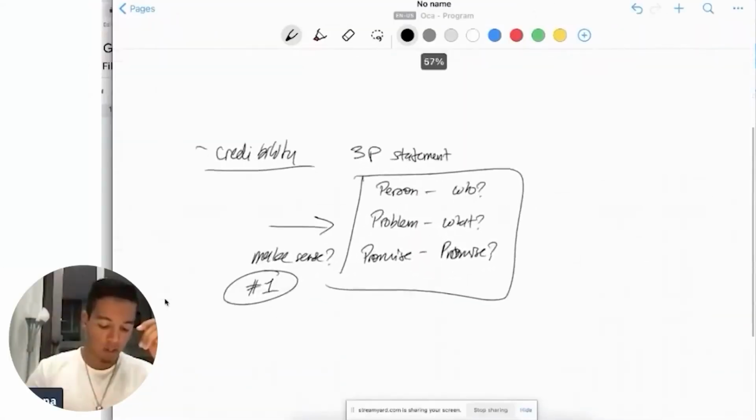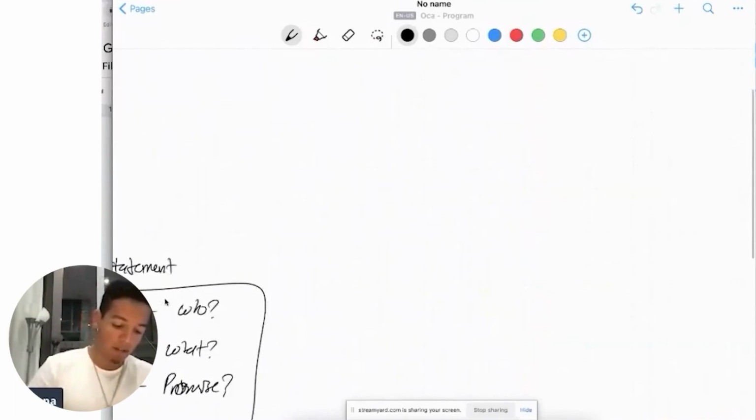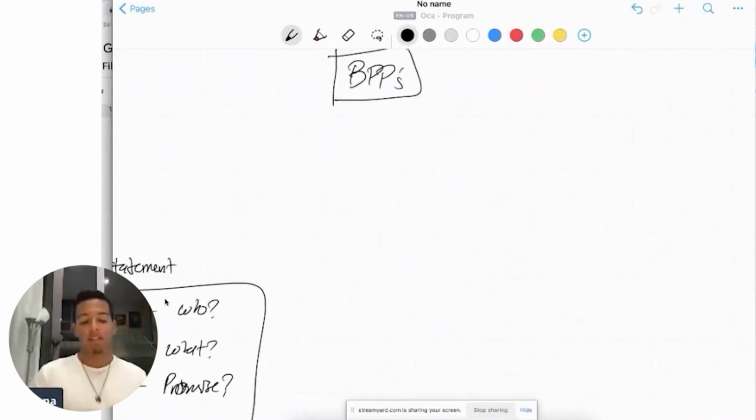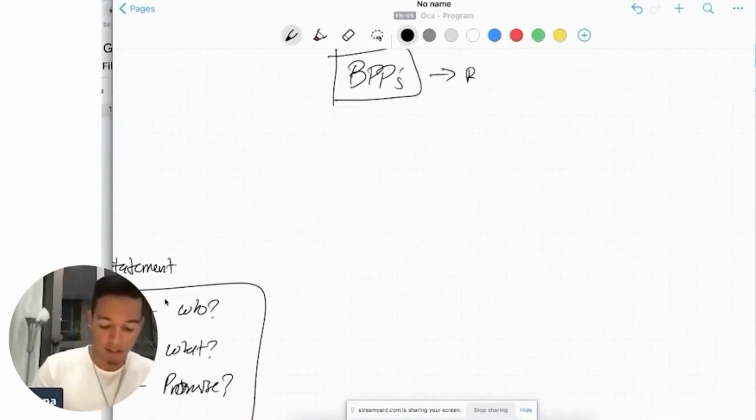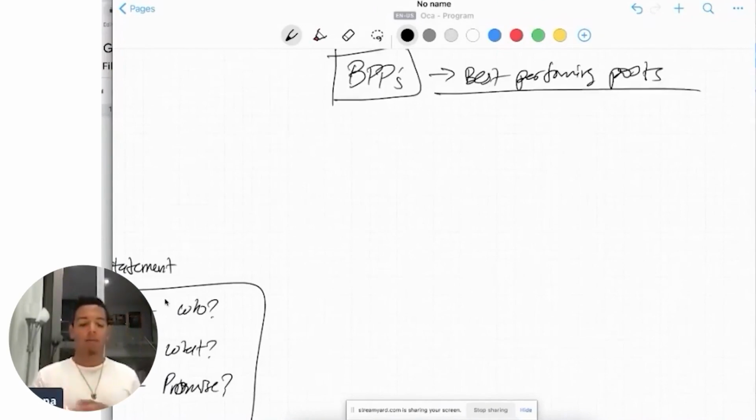Let's go over to number two. This is what we call the BPPs. All right, so I'm just going to put right here, BPPs, right? What are BPPs? These stand for best performing post. I'm going to give you examples and show you exactly how we come up with these.